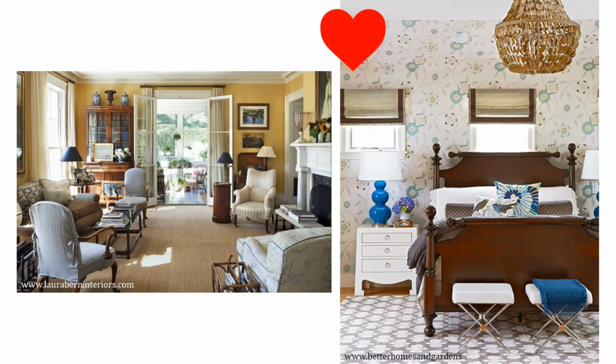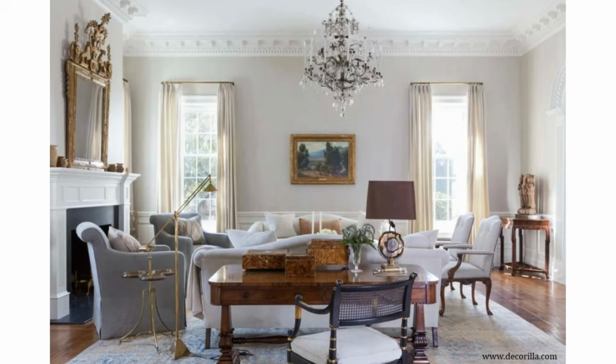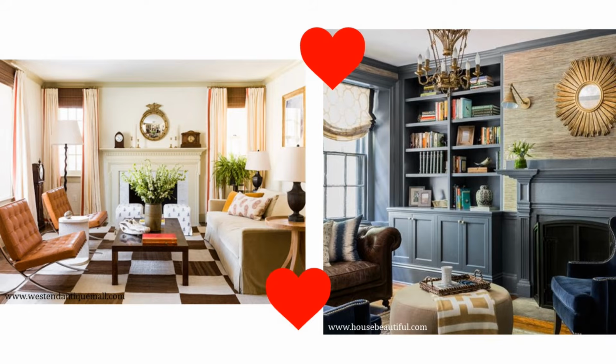Now let's talk soft materials. In the traditional style, you will see plenty of velvet, linen, leather, silk, damask, along with tufting, nail head trim, kick pleat and ruffle skirts, and piped edges on the pillows. And it turns out, much of the same is used in new traditional as well, although you will typically see kick pleat skirts rather than ruffle skirts, and not so much damask. So all in all, I guess I love it all.